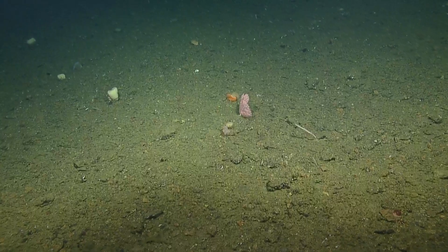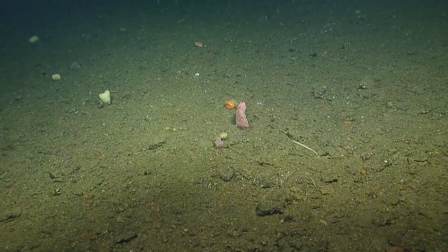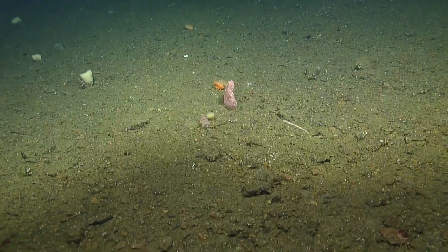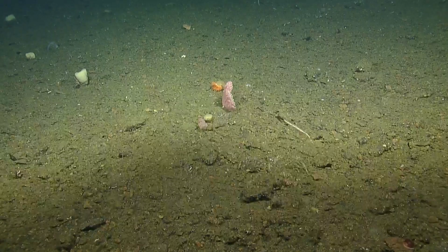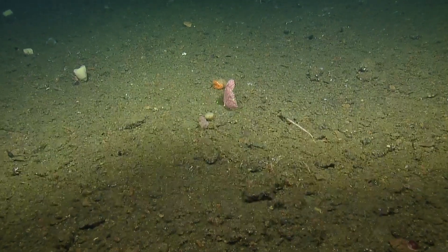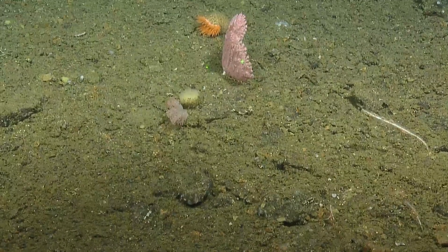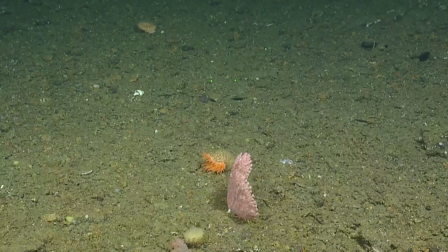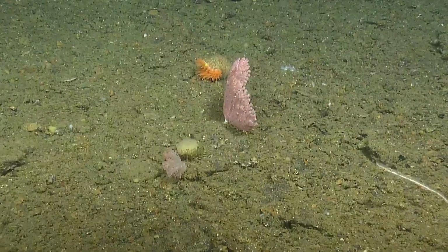Steve, we are absolutely deferring to you on coral IDs. Yep. Paul, I'm ready. Yeah, I'm just chomping at the bit down here. That's my suspicion. All right, let's zoom. If it is the finely branched one, I think this is a potential sample. Okay.